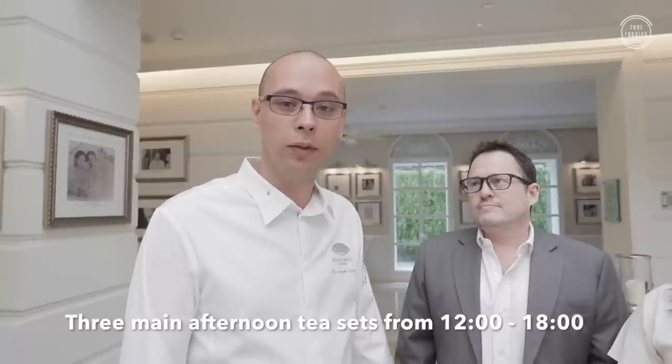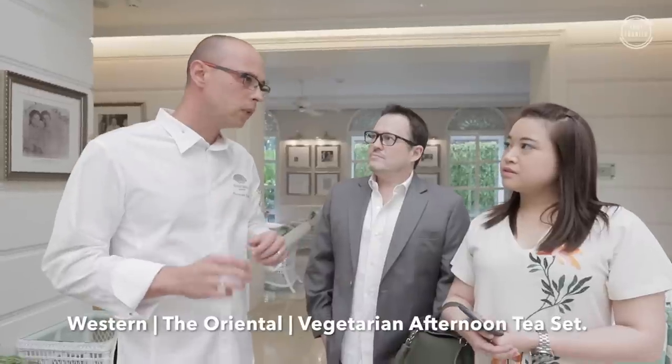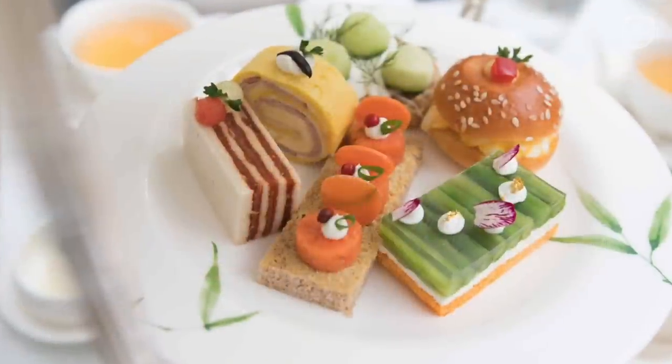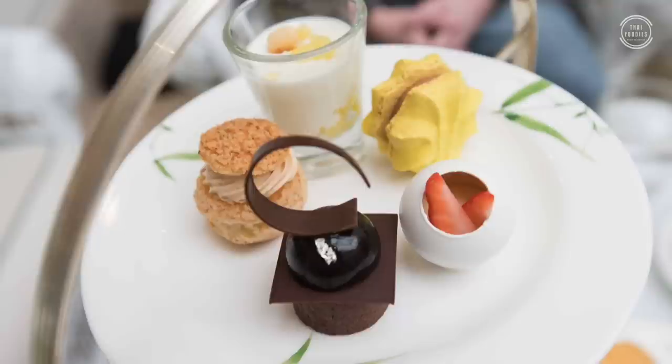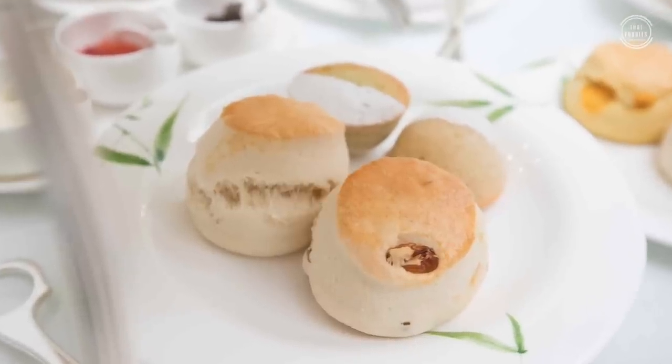Executive pastry chef for the Mandarin Oriental Hotel, Chef Christoph, and he's going to take us through the three different afternoon tea sets that you can enjoy when you come here to the Mandarin Oriental. Yes, definitely. As you said, Brian, we have three different afternoon servings from 12 to 6 in this beautiful location. We started with the Western afternoon tea. Really contemporary, let's say French contemporary food, different selection of sandwiches, pastries, everything made fresh from scratch. We do our own macaroons, we do our own chocolates, and then we're serving traditional scones, two different scones, with jam, homemade jams also.